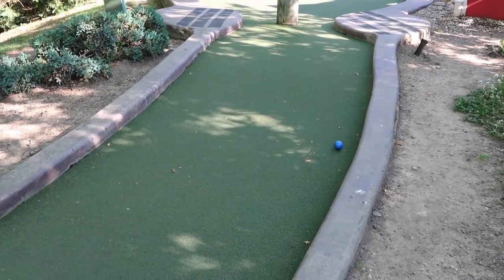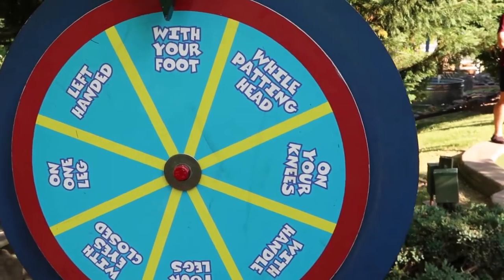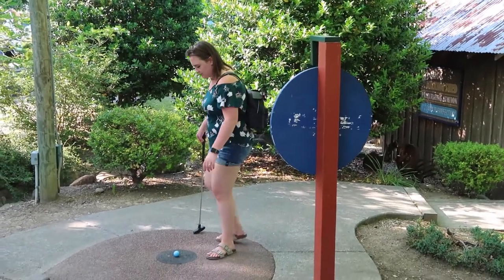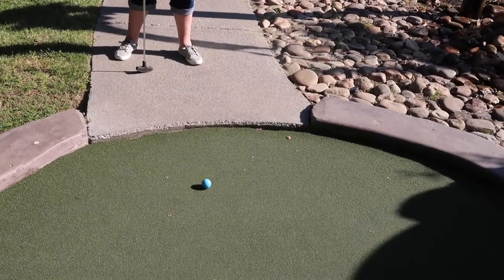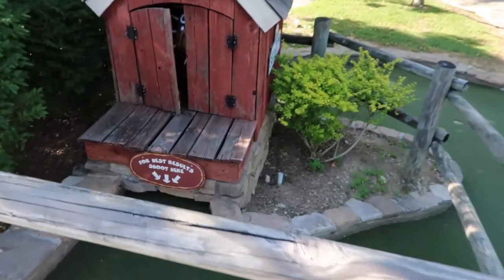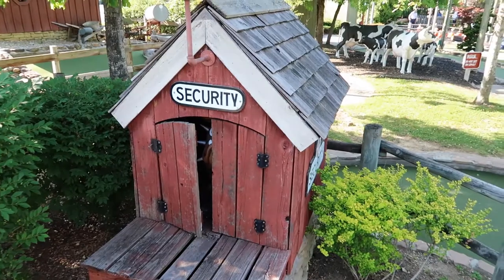Perfect. I think you pulled it off with me. Let me spin it. Mine is with your foot. Oh, okay. What do you do like that? Yeah. Go. For best results, shoot here. Security? As a dog. Yeah.